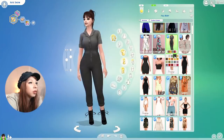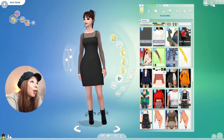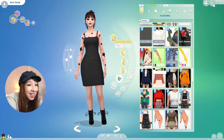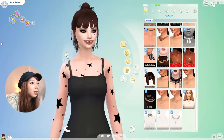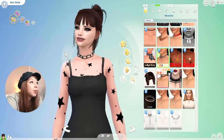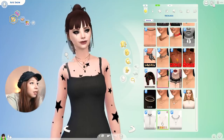What about this jumpsuit? No. Okay. That's kind of cool. I like it. I like it a lot. How about some necklace? A necklace, I mean. What am I saying? A chain, perhaps? Or multiple chains?